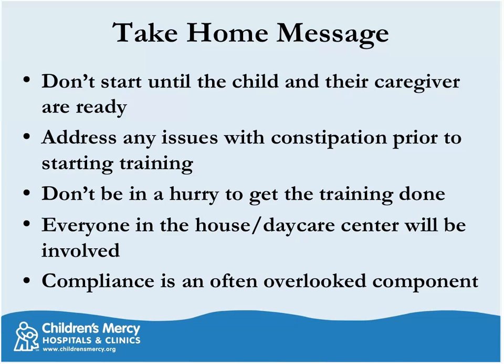The take-home message: don't start until the child and the caregiver are ready. Address any issues with constipation prior, I would say 2 to 3 months before starting the training. Don't be in a hurry to get the training done. And everybody in the house or the daycare center will be involved. And compliance is a very often overlooked component.